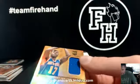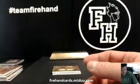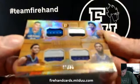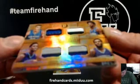We got another quad patch. This is only between two teams, however. Again, Nick Zest at 22. The two we got rookies: Aaron Gordon and Elfrid Payton of the Magic, Noah Vonleh and PJ Harrison of the Hornets.